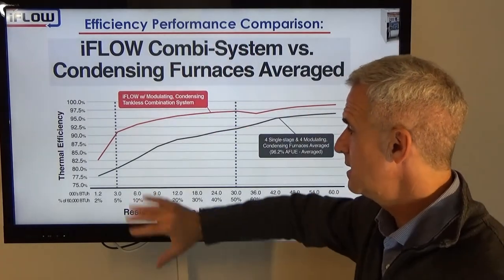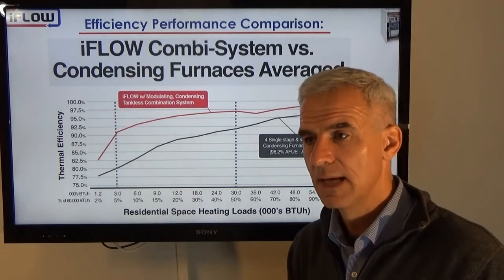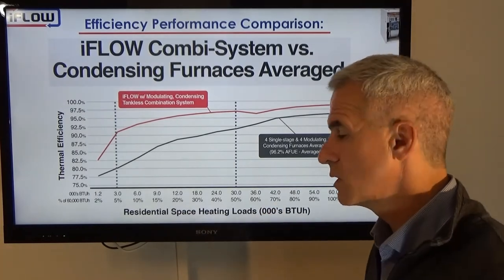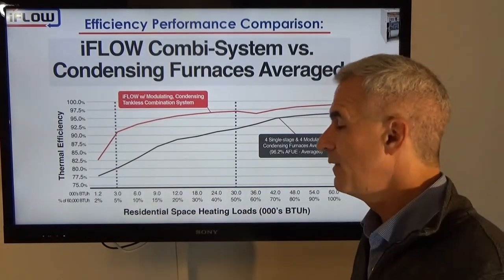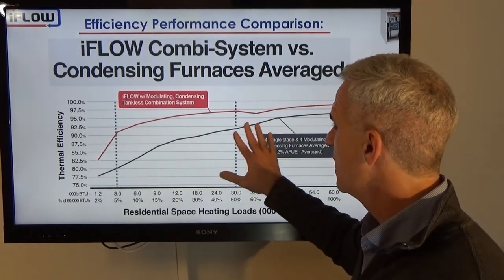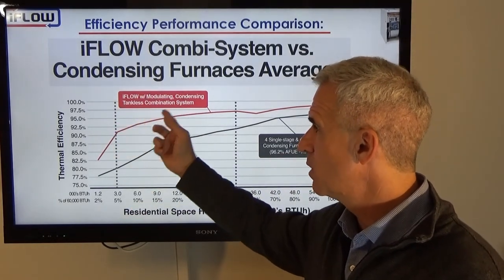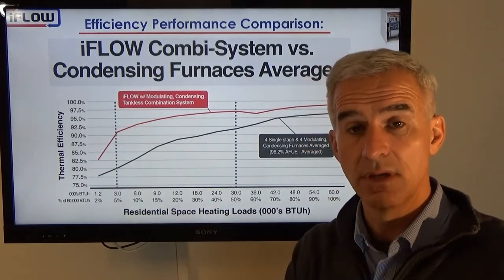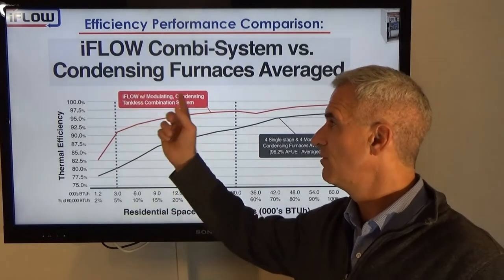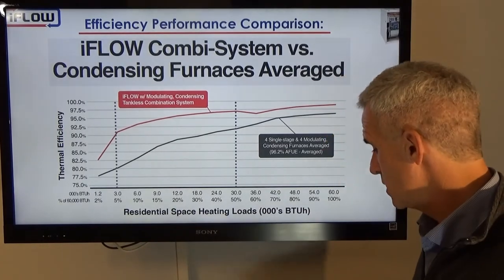So there was a testing done, and they took eight furnaces, and they ran eight furnaces against a heating load, and we'll look at what that load is. So they just assumed a heating load, and they did it for a number of different places across the US, for example. And then they modeled the iFLOW with a condensing modulating tankless and looked at the results. So they compared the eight furnaces to that load, and then they compared the iFLOW with the condensing tankless to the same load. And these are the results.